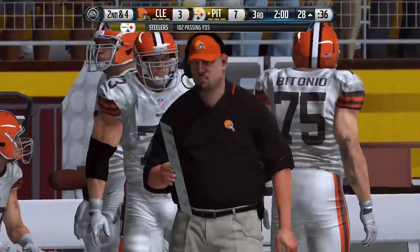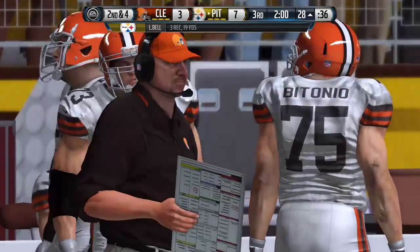Well, when you keep chipping away with these short throws, sooner or later that defense is going to come up. And when they come up, that's when you throw it over the top.